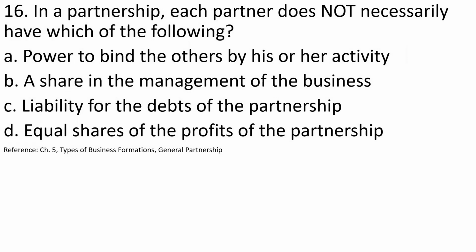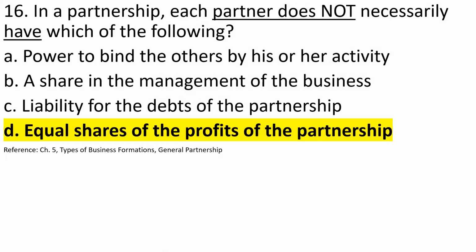Number 16, in a partnership, each partner does not necessarily have which of the following? Well, the answer, again, remember, read the words "does not." So in this case, in a partnership, each partner does not necessarily have to have equal shares of the profit of the partnership. All they're basically alluding to is, let's say, three people decide to join to create a partnership. They don't have to each put 33.33%. One could put 75%, another can put 10%, and the third one can put 15%. So they don't have to have equal shares of profit in the partnership.